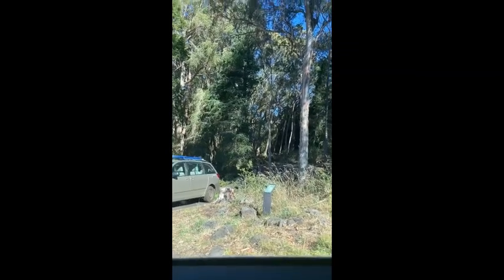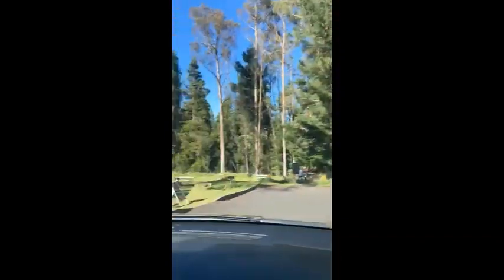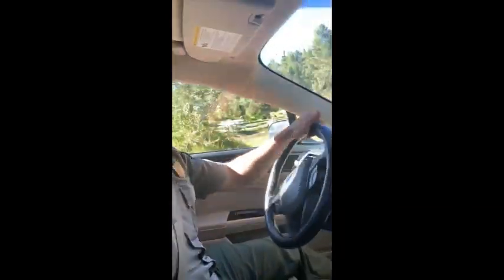But there's the alien forest. It's different than the native shrubland. All right, well, that's the highlights of our park as Ranger Chris tries to throw this thing in reverse.